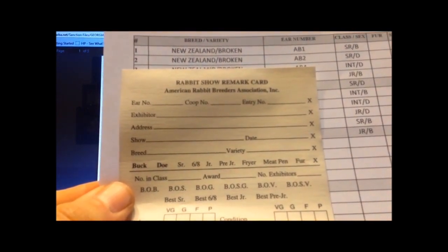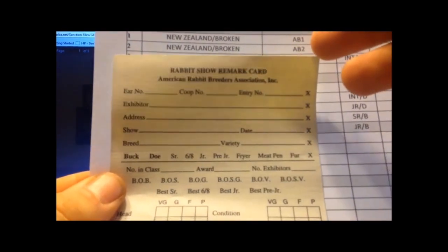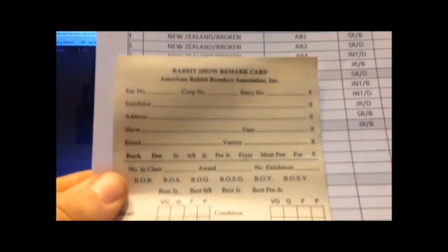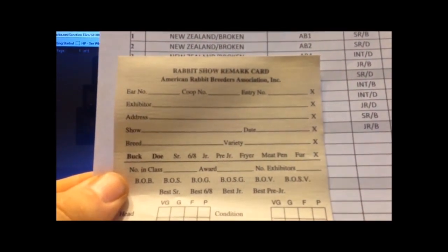That's pretty much everything. So whenever you go to day of entry, you're going to want to have this filled out. You can fill them out there too, and if you don't have them, you can purchase these from any rabbit supplier, or usually the shows provide them. So if you need to, you can just go in and get however many you need at the beginning, before the show starts that morning. Grab these cards, however many you need, fill them out, or you can bring the labels like I have and then put the stickers on, which is much easier, much faster.